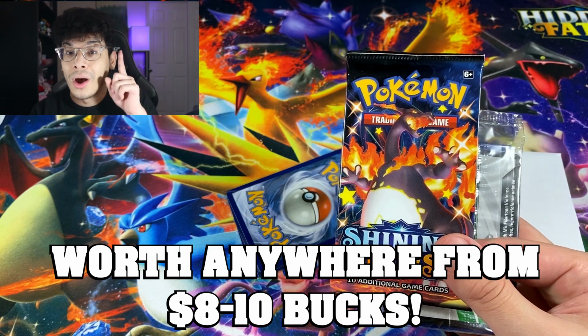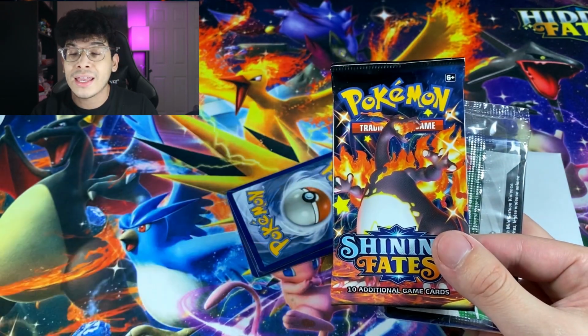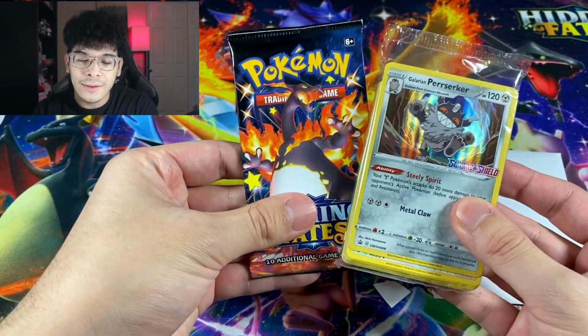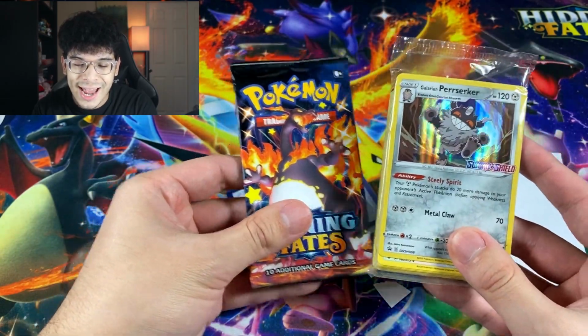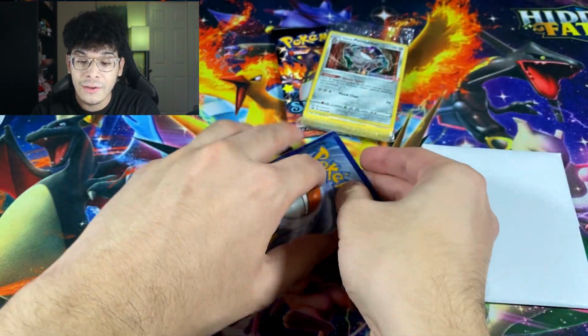Like 10 bucks for one pack, which is absolutely insane. Or it might be like $8 for a pack. Either or, it's a lot for one single pack of Shining Fates. So I feel like these two items themselves justify the $15 price tag, bro. I was not expecting a sealed pre-release deck, so that's actually very, very nice.